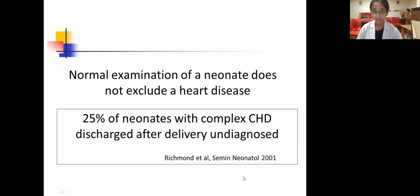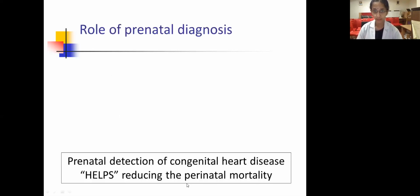If we can pick them up in fetal life, then we could reduce this number of newborns who go home without diagnosis. And if we do a fetal echo, what happens finally? Now, it is known that for diseases like VSDs or, for example, tetralogy of Fallot, it may not make any difference in long-term outcome.